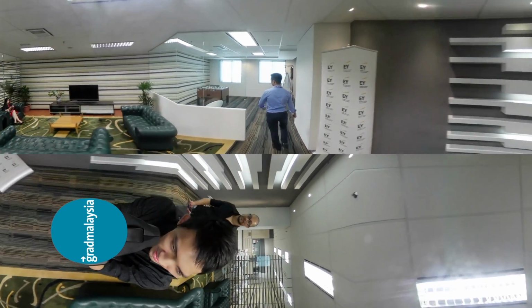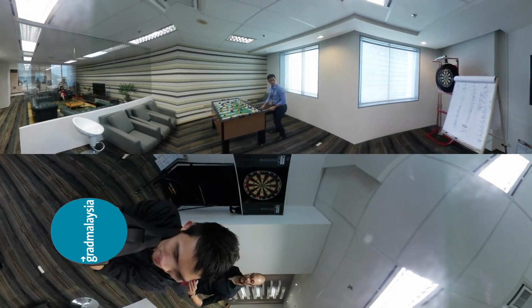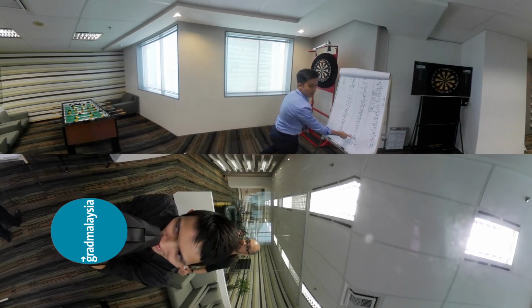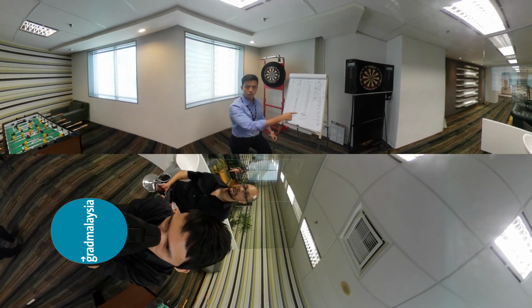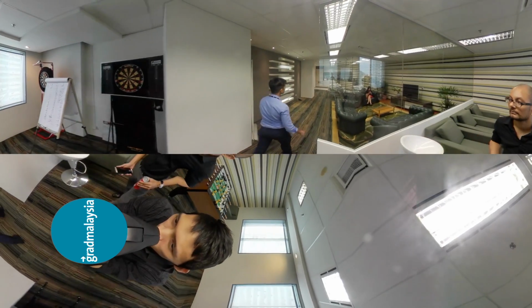And for those who want to relax a bit more, here we have our foosball machine, darts. Look at the scores. Quite bad. We don't do darts very well. Now the sports day is coming up, our internal sports games. So this is where the staff will train as well. We actually have darts, frisbee, basketball, anything you name it.